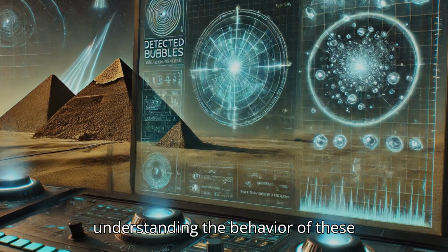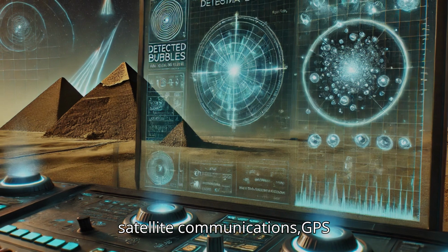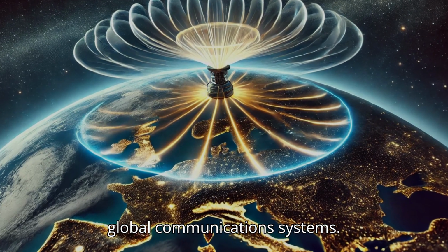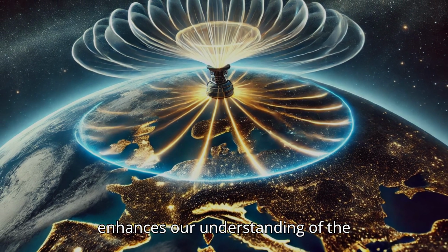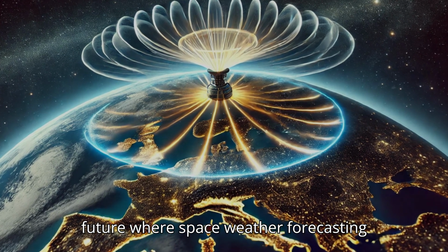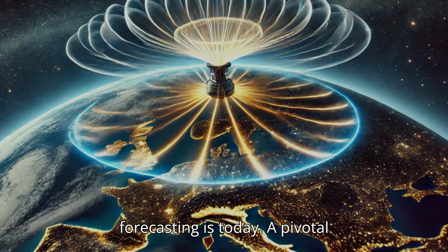Furthermore, by understanding the behavior of these bubbles, scientists can work on improving satellite communications, GPS accuracy, and overall reliability of global communications systems. LARID's innovative approach not only enhances our understanding of the ionosphere but also paves the way for a future where space weather forecasting becomes as integral as meteorological forecasting is today.